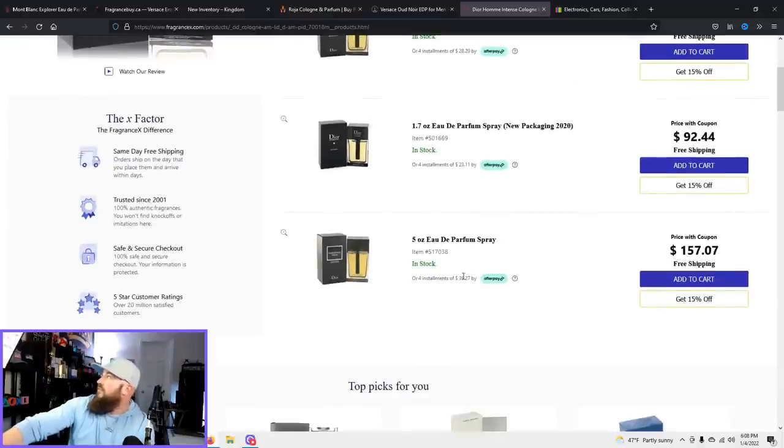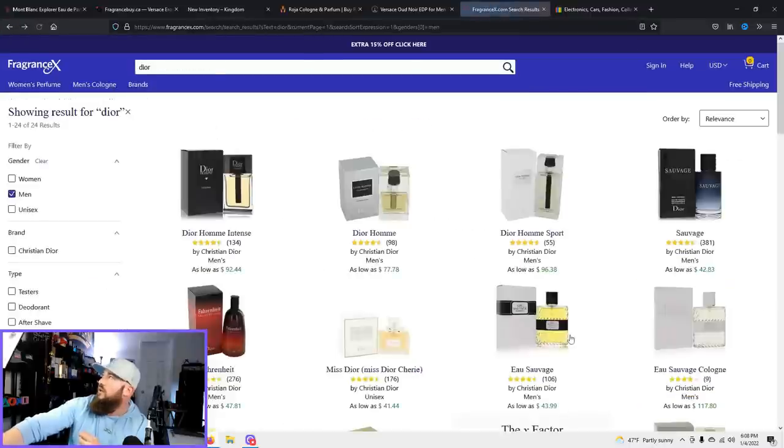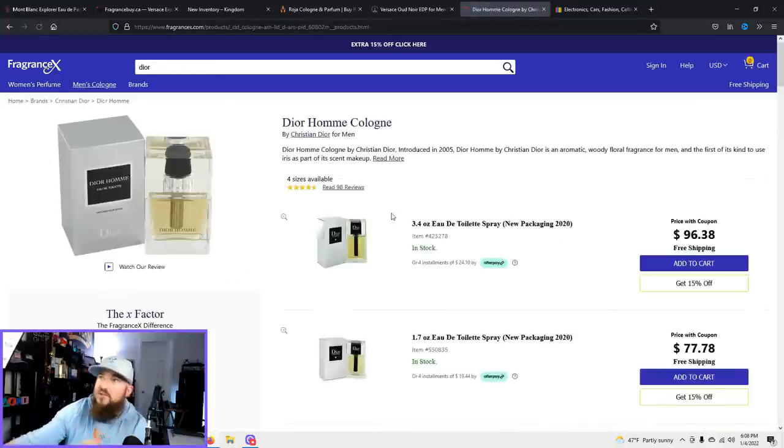They even have a 5-ounce, which I'm pretty confident is probably one of the older style bottles like I have, because my 5-ounce bottle came from FragranceNet, actually, not from FragranceX. So some of the pictures will be outdated. This is vintage silver stem Dior Homme in the picture. That's not what you're going to get, so be wary of that. Here you go, here are the updated pictures.